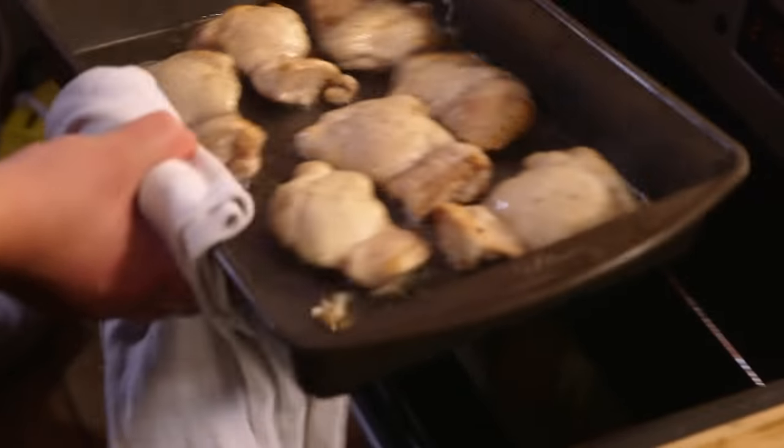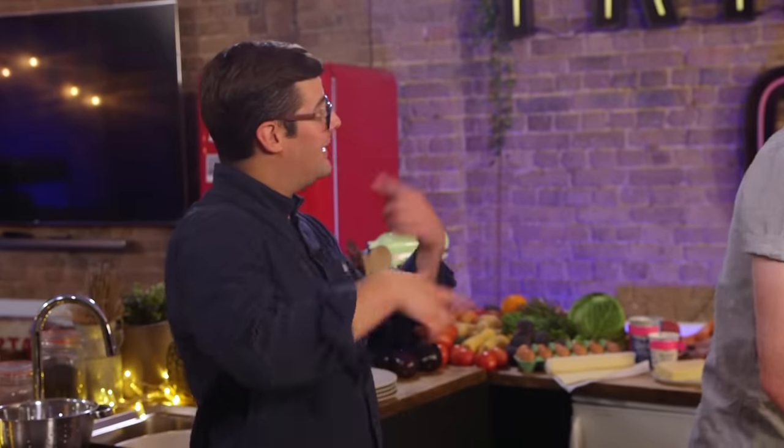I honestly thought I had 8 chicken thighs, which would have divided nicely between 4 plates. This feels like a real problem. I'm gonna have to chop them all up, and it's not how I wanted to plate them, but. James has only got 3 pork chops for 4 people.